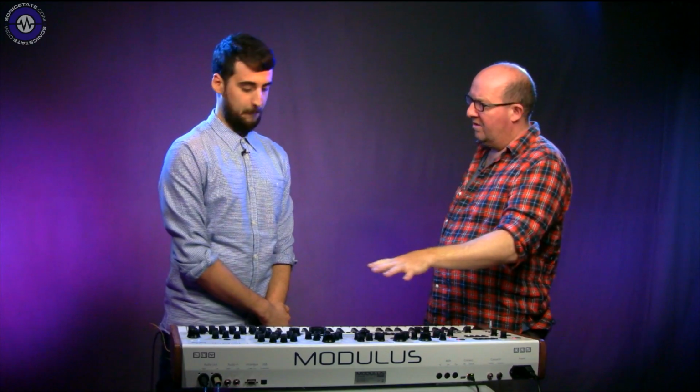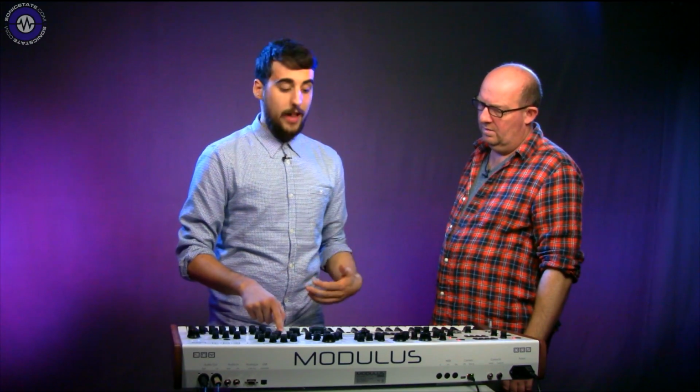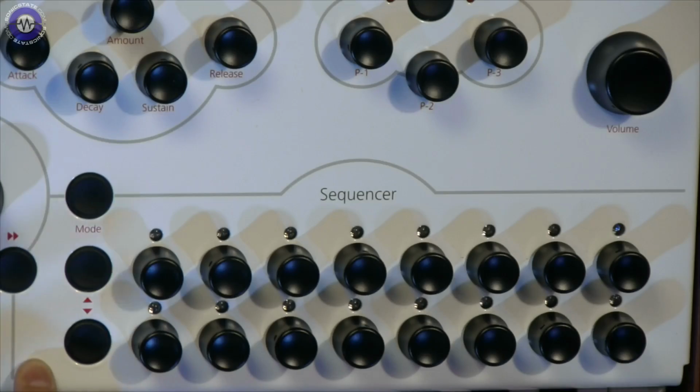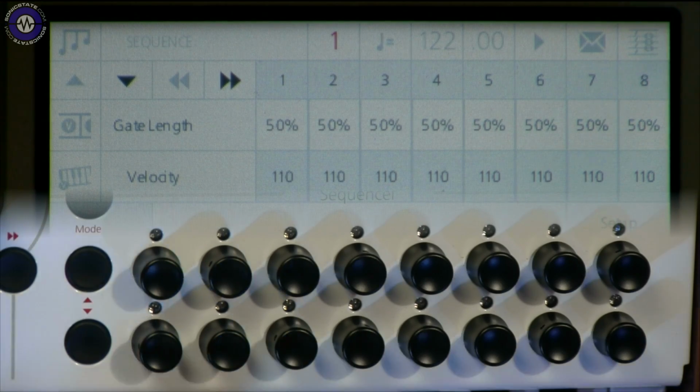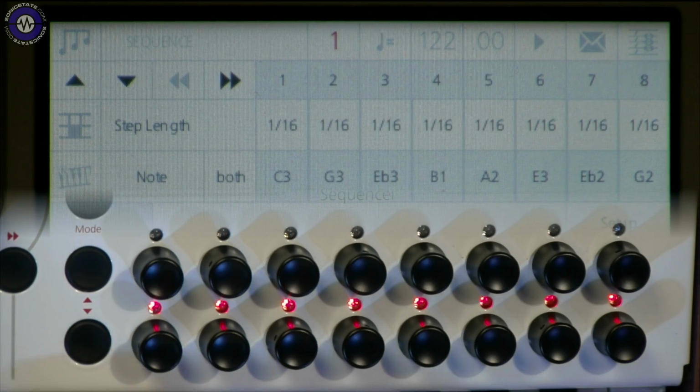Okay. So how many rows can we have total? Basically, we can have 12 notes or parameter rows, plus some like setup rows. So here you got the gate length and the velocity. Yeah. So now the two rows are controlling gate length and velocity. If I scroll down, I control, like before, step length and note.